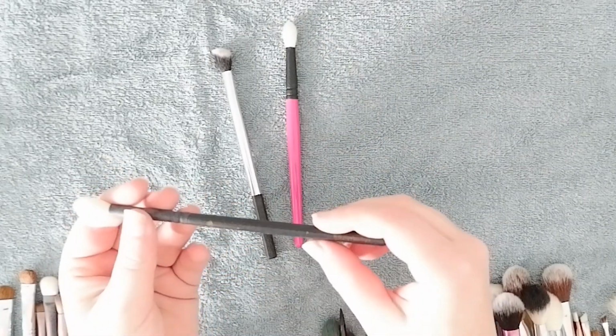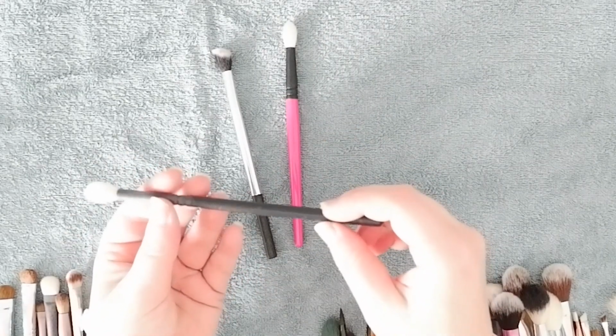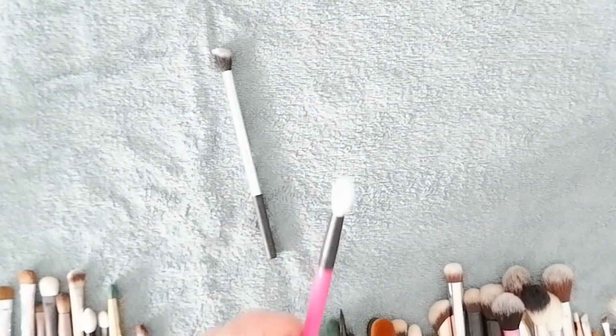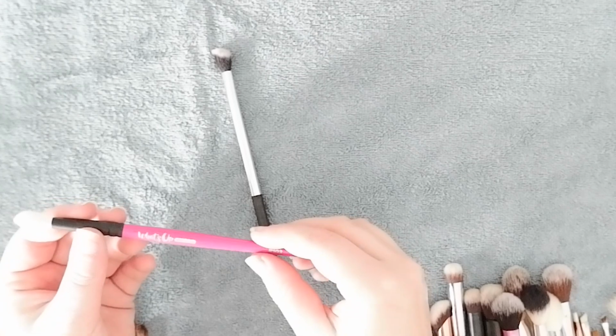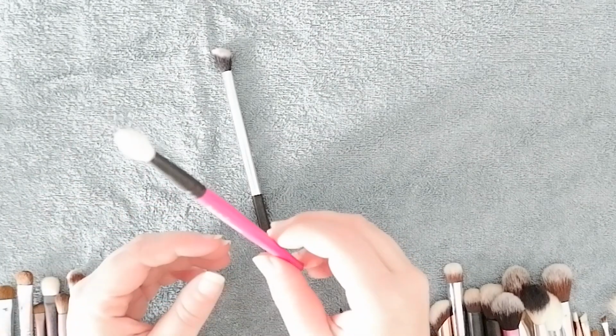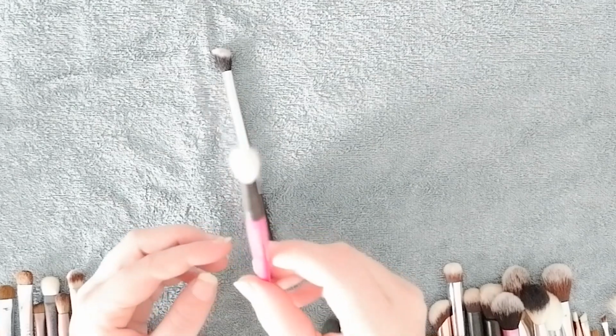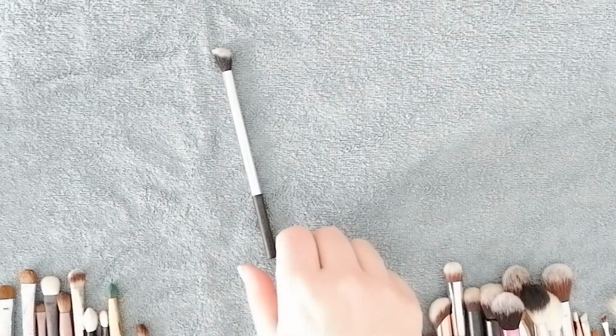And then this Zoeva brush I use to smoke things out. This is the 228. So that's going to stay as well. This is from What's Up Beauty. This is a R103. And this I do like. But it's going to go into storage because I don't reach for that shape.